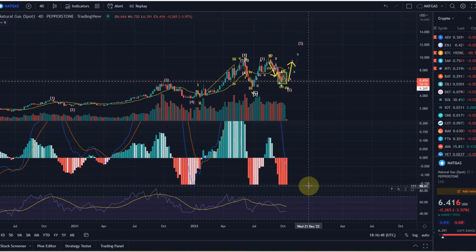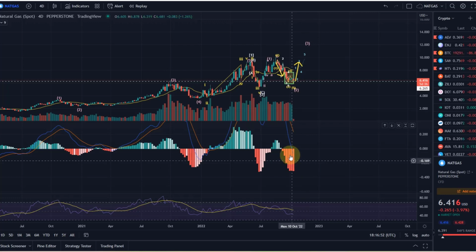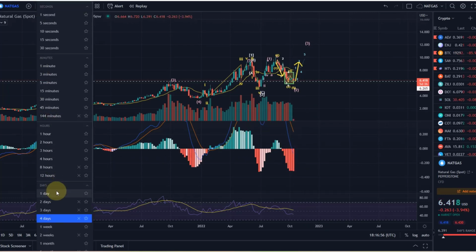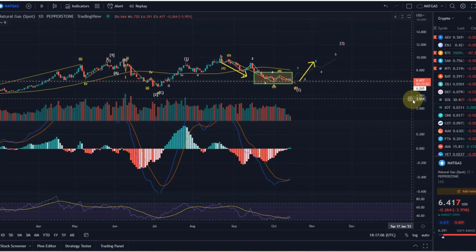But at the moment, the momentum is still down. Just look here at the 4-day chart, MACD. This is still pushing down. It's flattening out a bit, but the negative momentum is still slightly increasing. So not really any sign of a reversal. On the daily, though, you see a slight sign of a reversal on the MACD, a bullish crossover. But at the moment, we're just hovering sideways. It would be nice to see one more low.